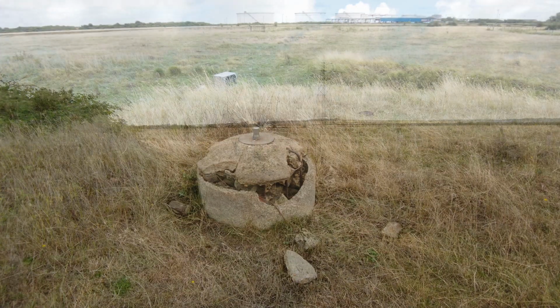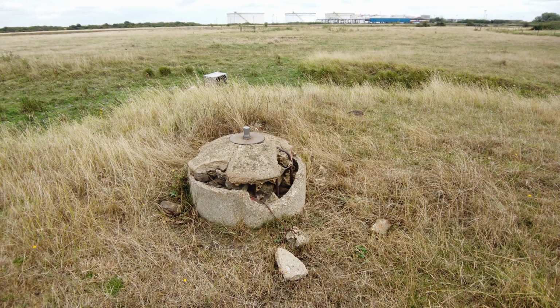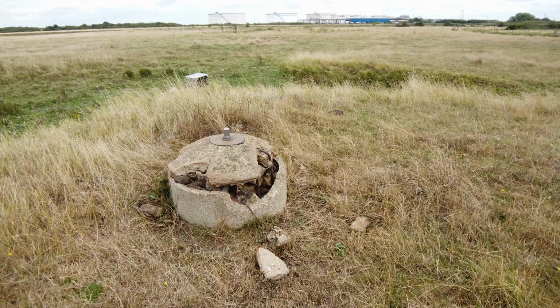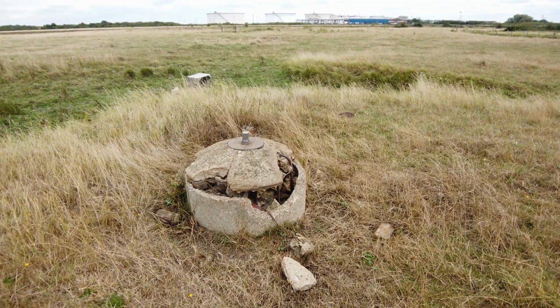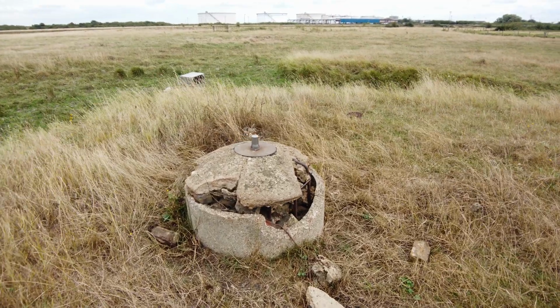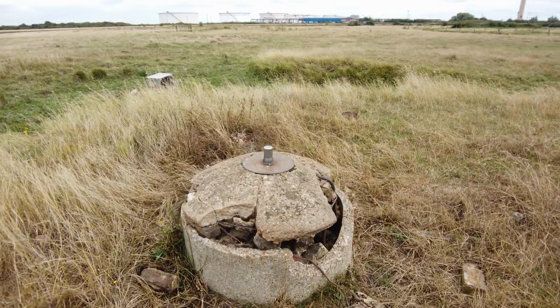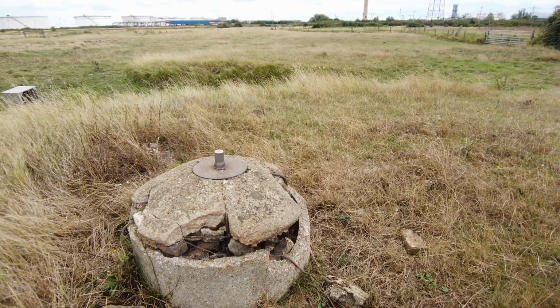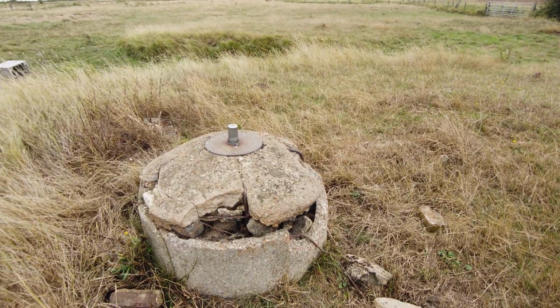So this is another World War II defence. This is a spigot mortar, and this was used by the Home Guard for defence on the ground. But this was using the Blacker bombard, which was, I think, the last black powder weapon in the British forces in service. And it was a last-ditch weapon.